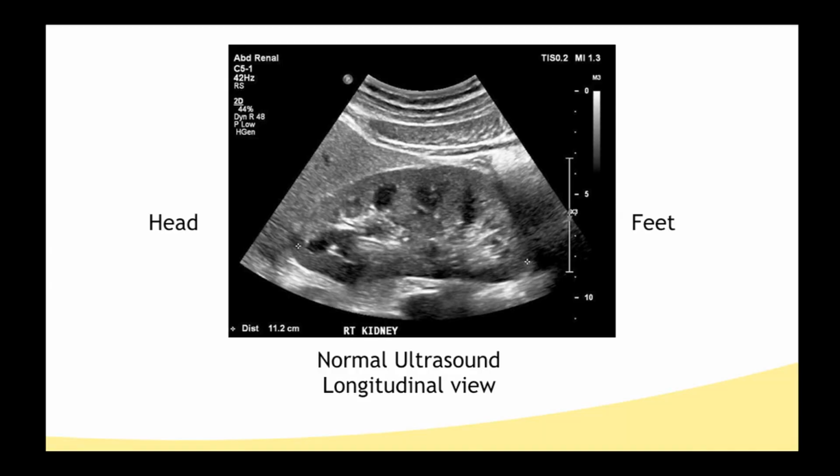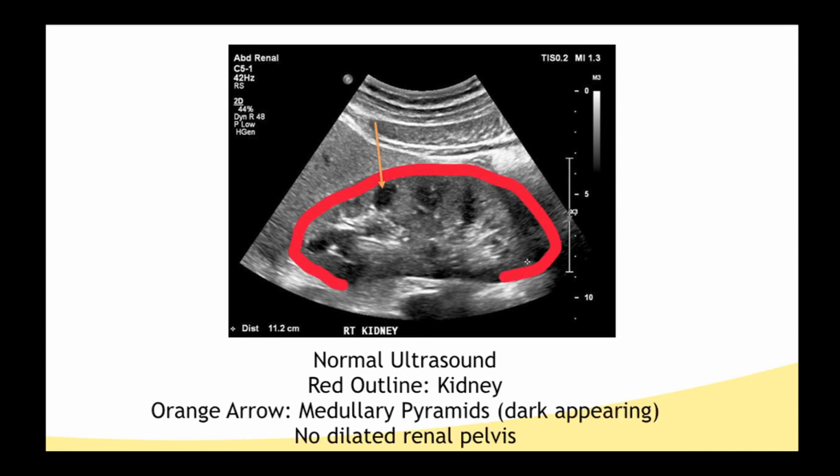So this is a normal ultrasound of a kidney, sort of longitudinally, and you can see how it maps to that picture, the anatomic picture we just drew. So you see these darker areas, which are the medullary pyramids. These are normal. And this is where the renal pelvis would be, but you don't see anything there. There's no actual fluid there. So normal outline, and then there's no dilated renal pelvis.